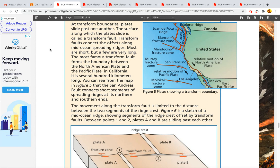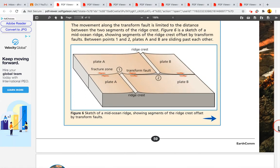You can see from the map in Figure 5 that the San Andreas Fault connects short segments of spreading ridges at its northern and southern ends. The movement along the transform fault is limited to the distance between the two segments of the ridge crest. Figure 6 is a sketch of a mid-ocean ridge showing segments of the ridge crest offset by transform faults. Between points 1 and 2, plates A and B are sliding past each other.